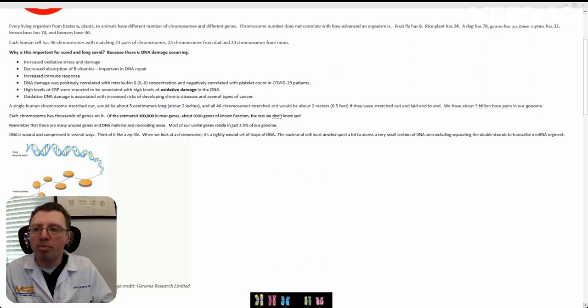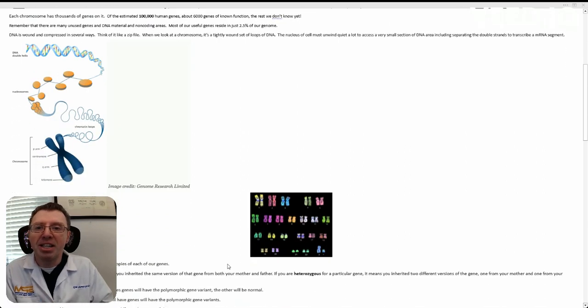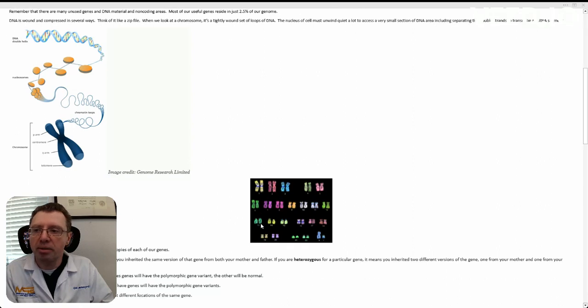You have the chromosome, which is at the very bottom, and it's coiled up into chromatin loops. And those chromatin loops are wound on nucleosomes. And then you have DNA that's wound as well into a double helix. So it's actually really, really compressed. So when we actually look at a chromosome, like here, what we're looking for is a very tightly wound set of DNA.